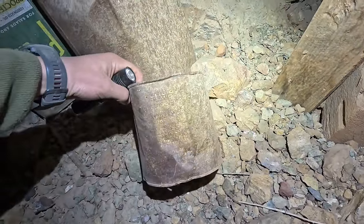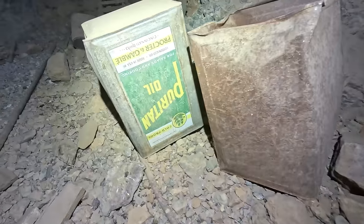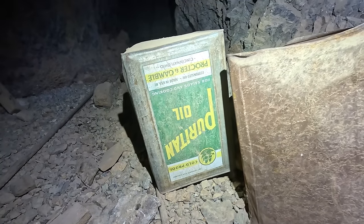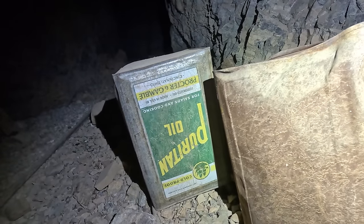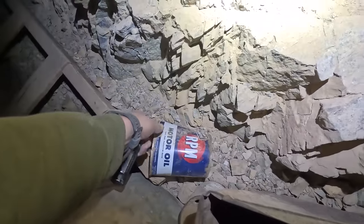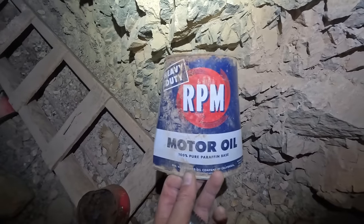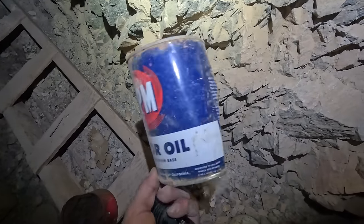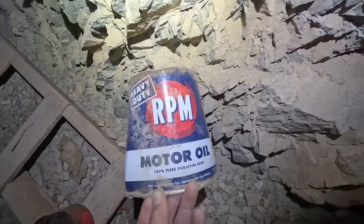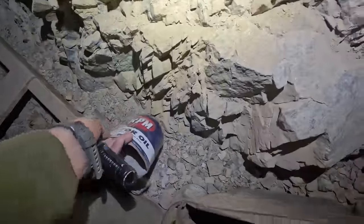Can almost read that one. But look at that one. Puritan oil, for salads and cooking. Huh. Ooh, really nice color. RPM motor oil. These are very common. I find a lot of these in the mines. But yeah, very nice colors on that one.